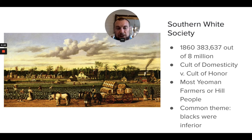However, there is a common theme, whether you were the richest of the plantation owners or the poorest, and that is that the black slaves were inferior. There was that idea throughout the South, no matter where you were. So Southern society, this white culture in the South, was based on plantations, lacked industry and infrastructure. Cities weren't developed. Okay, it was all based on this idea of King Cotton.